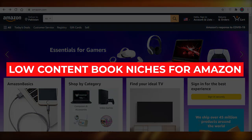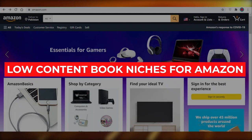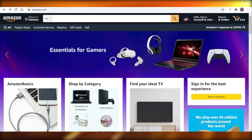Top 5 low content book niches for Amazon KDP. Hey guys, today I'm going to be sharing with you the top 5 book niches that you can start publishing in this quarter of 2021.